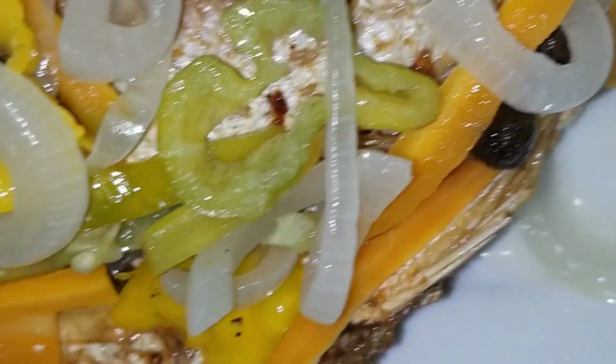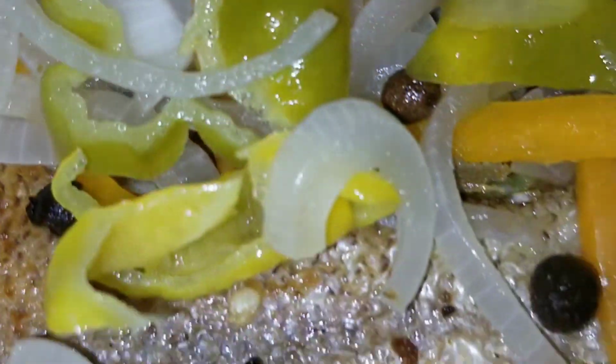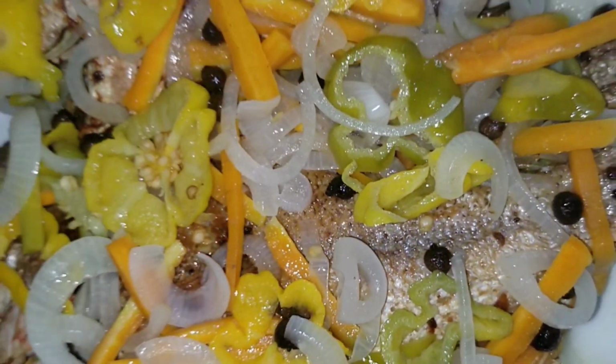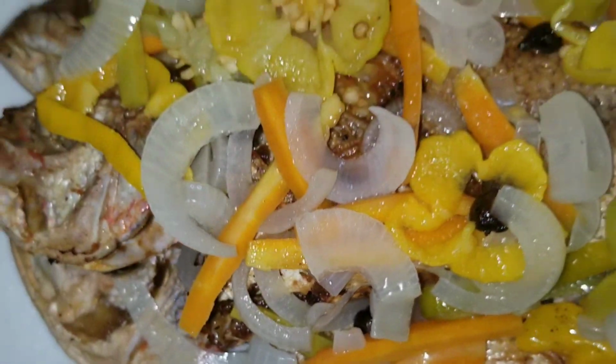Now guys, here's another epic banger. So this is my escovitch fish, and these are some red snappers, and I'm telling you, it is smelling so good, and I know it's gonna be spicy because I use the rich scotch bonnet pepper, you know, the real kind of scotch bonnet pepper. Yes, it's gonna be really epic.